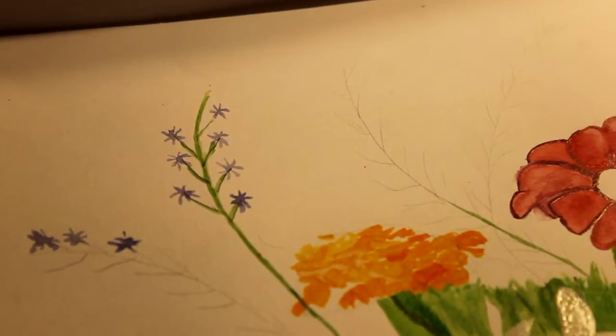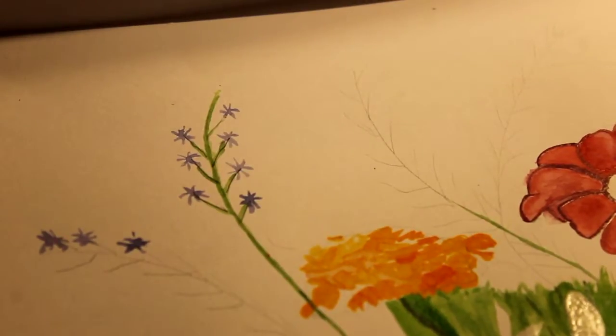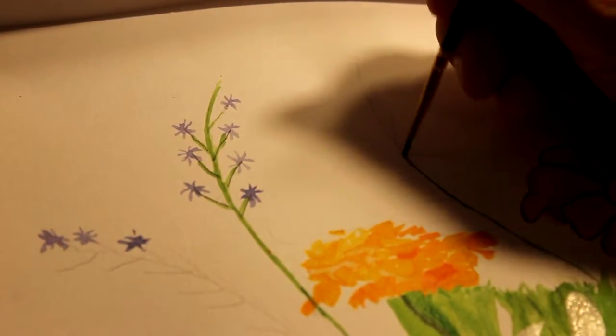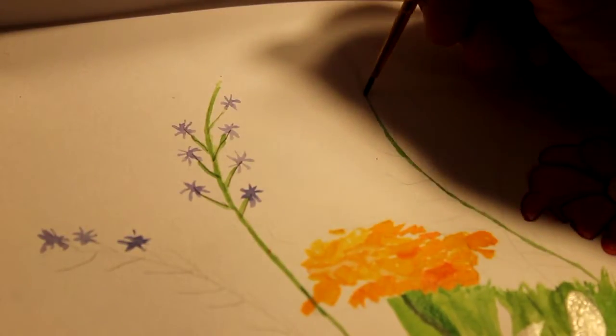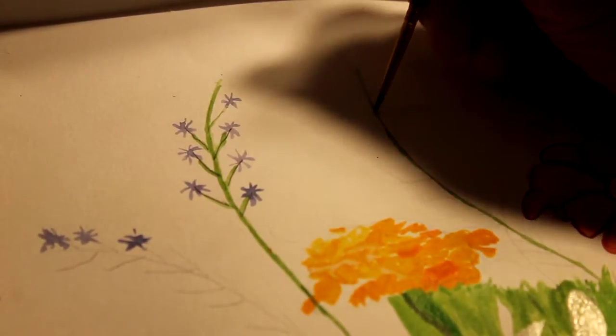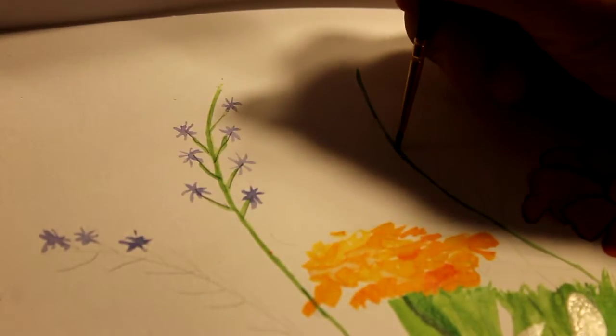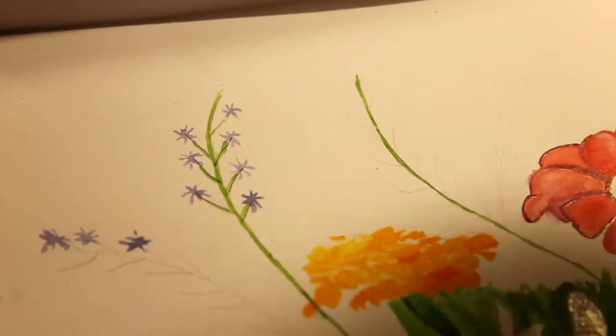I'm looking forward to finishing this flower landscape. I'd like to get started on some smaller cards for the holiday. But it will be nice to have a picture of my flowers that bloomed out there.